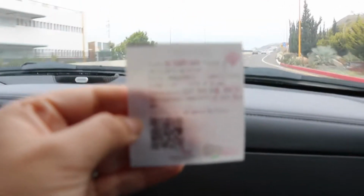So you get a ticket like so. And it usually has a phone number on the back, and it has a website and all sorts of information in case of any emergency. If you're stuck on the highway for whatever reason, you can call that toll-free number and they should be able to help you. That's throughout the whole Mexico major highways.